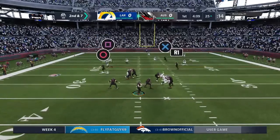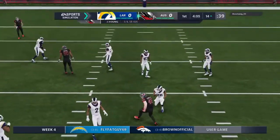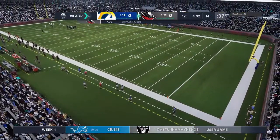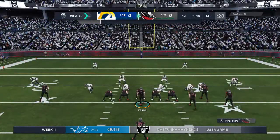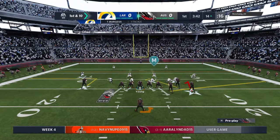From the 25 on 2nd down. Young. And he's going to drop this off to his fullback. And this is going to be another 1st down as the tackle is going to be made at the Rams' 14. It's a gain of 11 yards that time, and it produces a new set of downs.